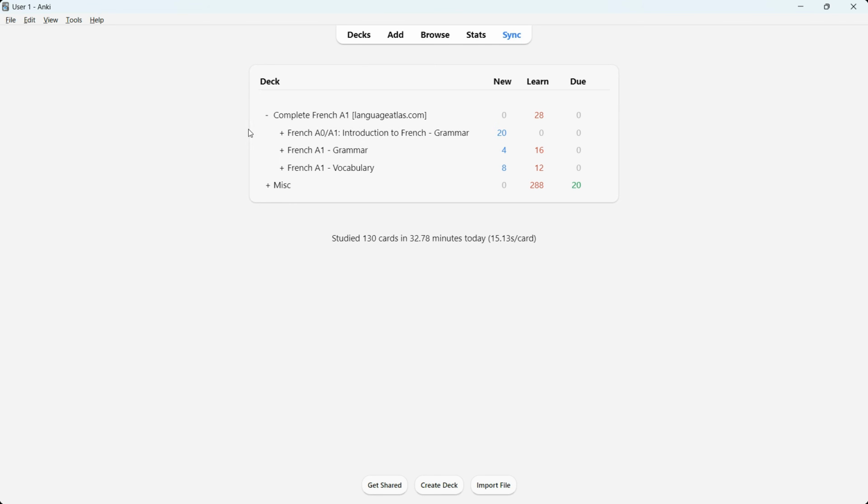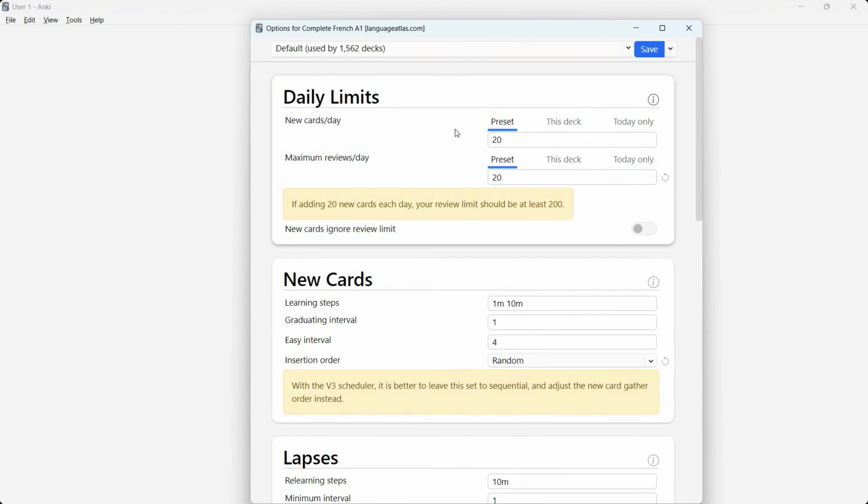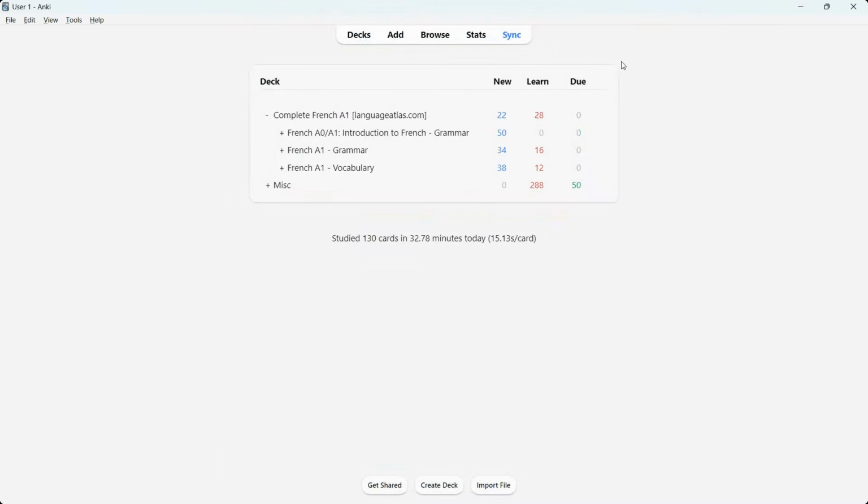I'd now like to go to my third point, which is to show you some brief editing options. And what I really want to show you is how to regulate how many cards you see per day. So if I click on options, you see I have over here daily limits. And I have new cards per day and maximum reviews per day. And this regulates how many new cards you see per day. So I can go from 20 to 50. And maximum reviews a day. So how many reviews will you do a day? Things that you've done before, a review. And I can change this from 20 to 50 as well. You can see it has increased to a maximum of 50.